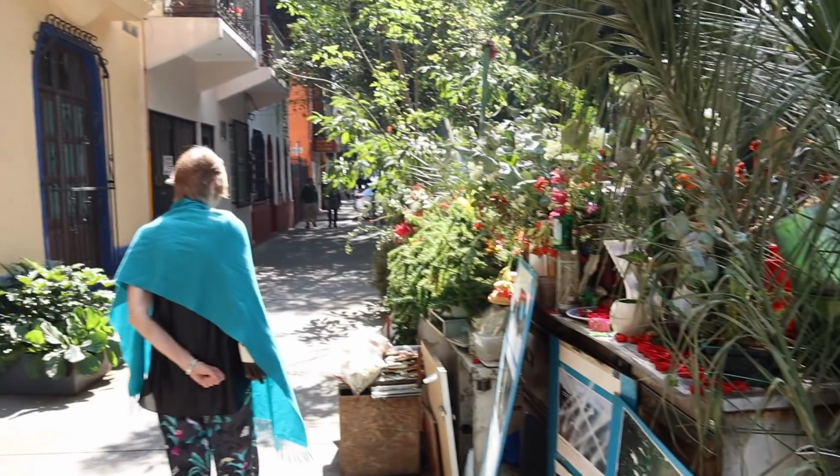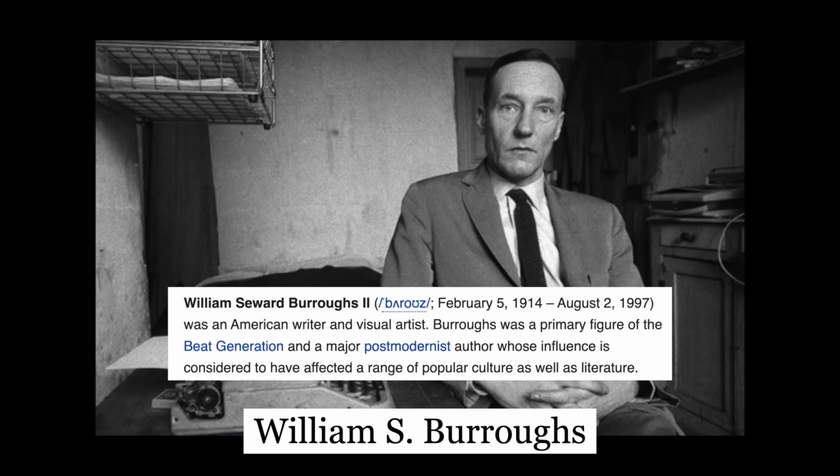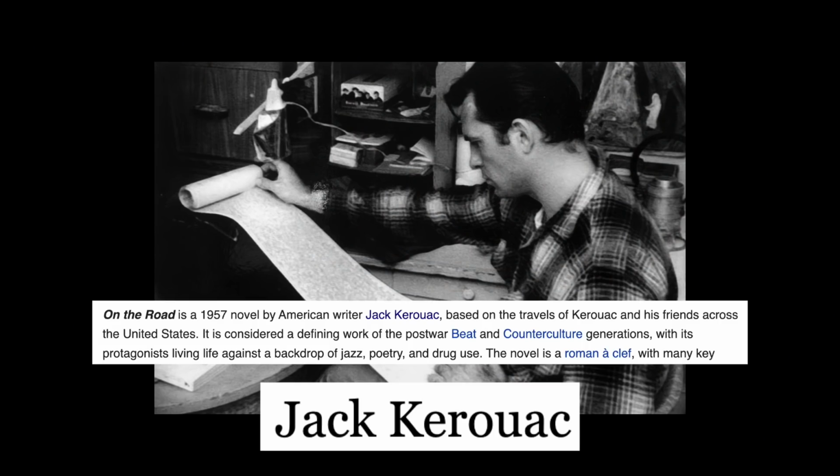If there's one thing I inherited from my mom, other than an unhealthy addiction to drinking coffee, it's a love for reading. And one thing my mom wanted to see in Roma was the house where a famous writer named William S. Burroughs used to live, and also an even more famous, perhaps, writer named Jack Kerouac. Hopefully some of you know Jack Kerouac of On the Road. He wrote one of his books here.